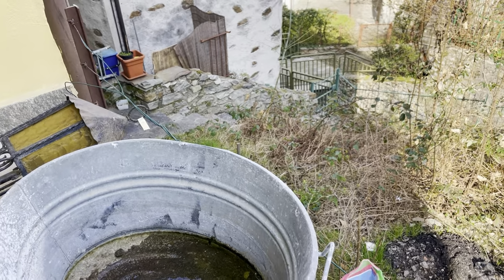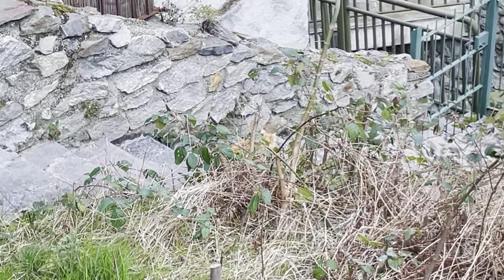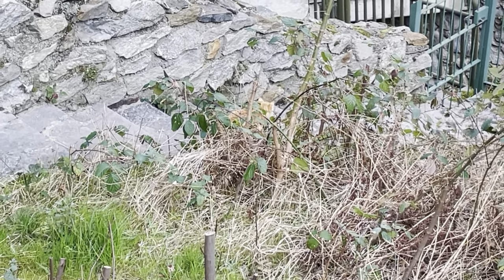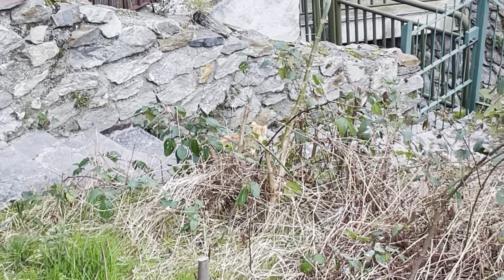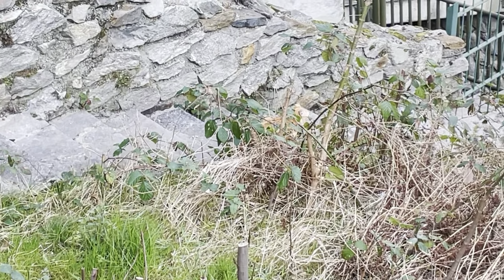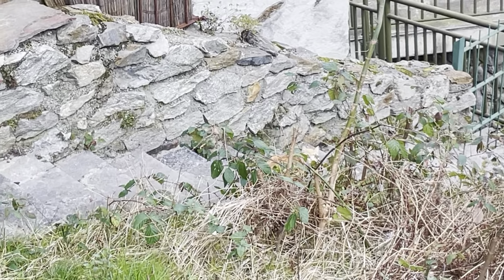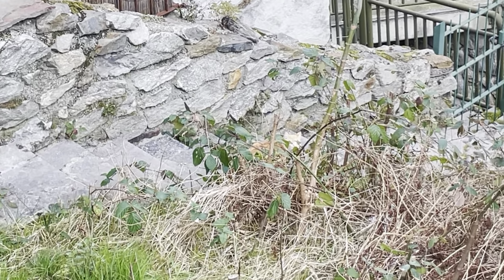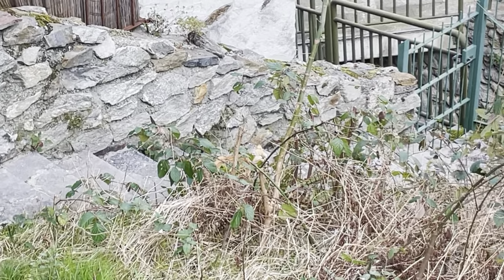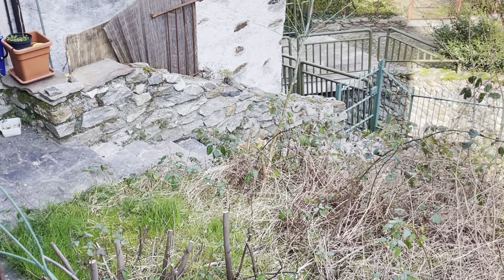I have spotted the cat. Look at him. Is that the cat who comes to use our house as his private toilet? Is that him? Hey, excuse me. Yes, yes, you. Hey. Well, very confident. All right then.